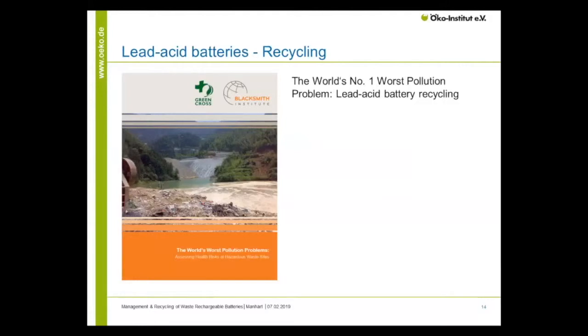There was a study a couple of years ago by the Blacksmith Institute, now called Pure Earth, and Green Cross, looking at pollution worldwide, and they actually concluded that from industrial pollution, unsound lead acid battery recycling is currently the most polluting industry in the world. I'm not sure if it's true, but what I know is it's definitely a very polluting industry if you don't do it right. So be careful about the decisions in this field.